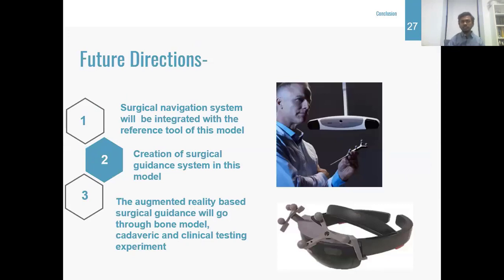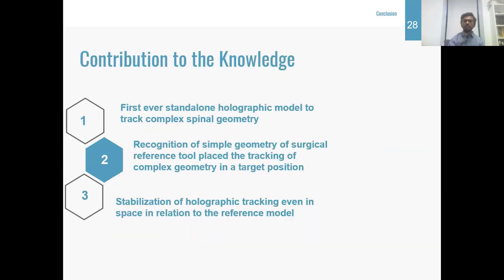The surgical navigation system will be integrated with the reference tool of the model. Then we'll create the surgical guidance system. In this model, the augmented reality-based surgical guidance will go through bone model, cadaveric, and clinical testing of the experiment. So what is our contribution to the knowledge?